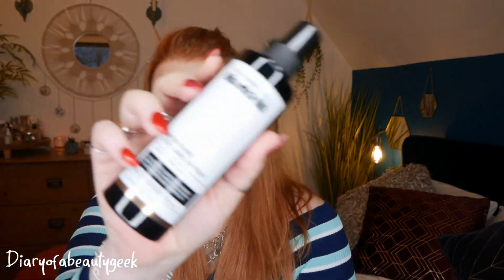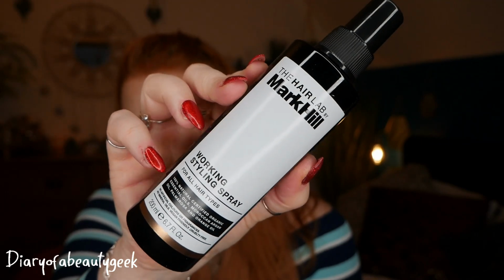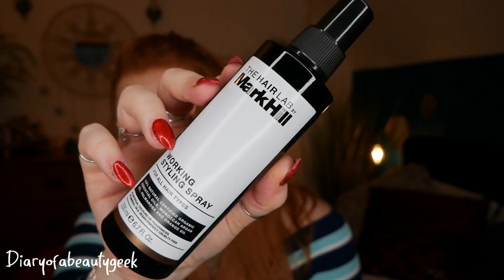Next we've got something for your hair, and this is the Hair Lab by Mark Hill Working Styling Spray for all hair types. It's 200 mils here, and it says 100% natural certified organic essential oils, Moroccan argan oil, palmarosa and orange oil. It's vegan friendly and cruelty free. Wow, it sounds like it's going to smell gorgeous. Use on damp hair to add volume, grip and hold. Use on dry hair to add texture, style, definition, shine and control flyaways.